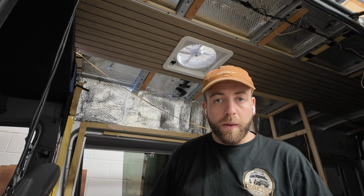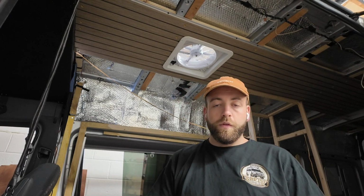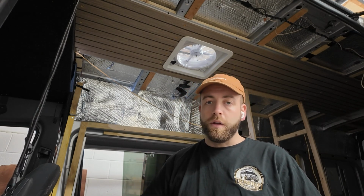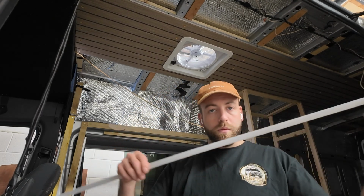The aluminium profile for the lights are now in, and I'm just going to put the fuse in, see if the lights come on, and if they do I can start to stick them in and stick the top diffuser over the top.